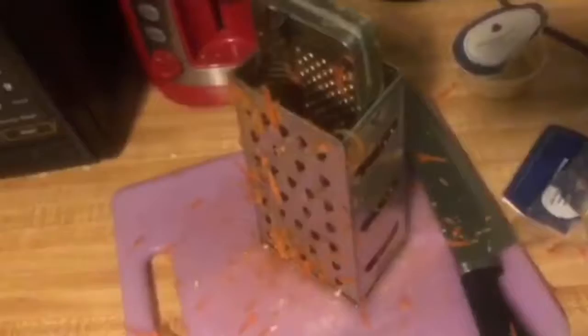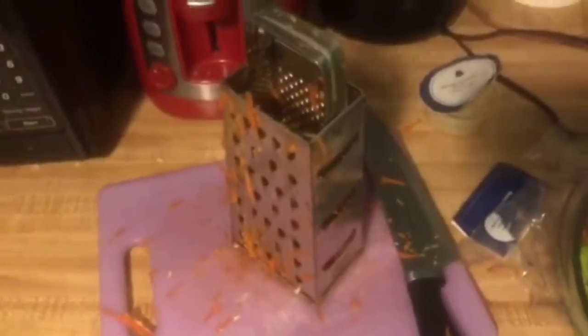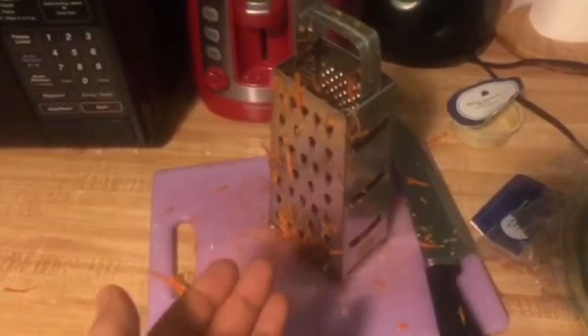We grated the carrots. More great. Can you really expect anything more great in today's America? I mean, we have made this grater great again.